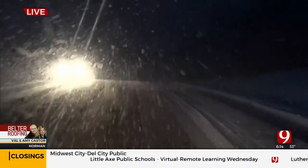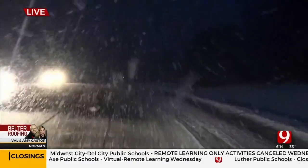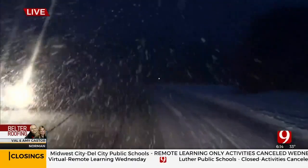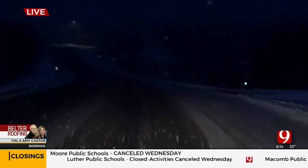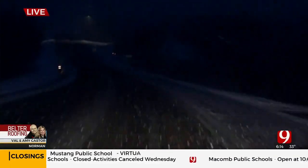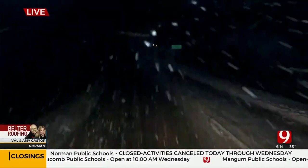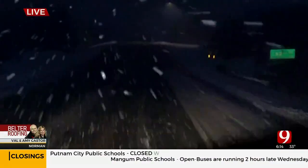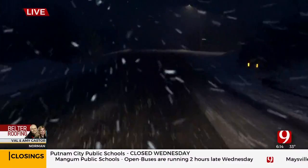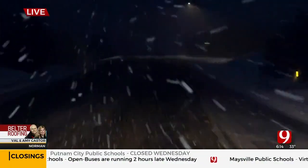Yeah, David, so much the same story here. Highway 9 is quickly trying to become snow-covered over here, if you can see that in my shot. The snow is coming down heavy. Let me put the other lights on here so you can see it better. Coming down really, really heavy at the moment. There have been two or three bridges that we went across that were very slick back in Norman, but Highway 9 is quickly becoming slick. Back to you. All right, great job, Val.